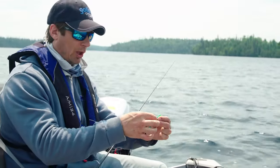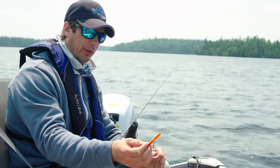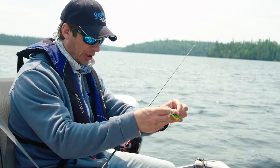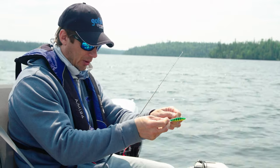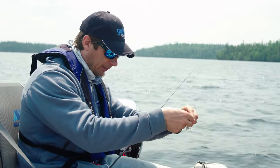Fire tiger is always good up in Canada. Whether you're pike fishing or walleye fishing, no matter what bait you're using, this pattern, whether it's crankbaits, jerkbaits, or deeper jigging baits like this, it just works, and it's a nice contrast in this tea-stained water.